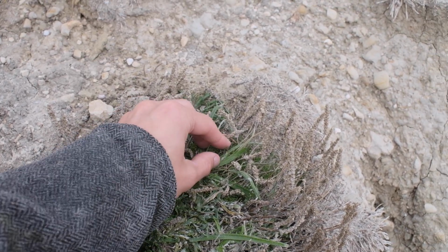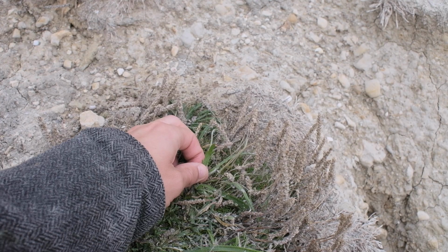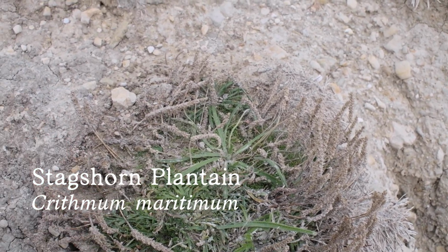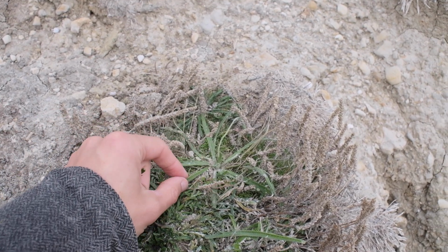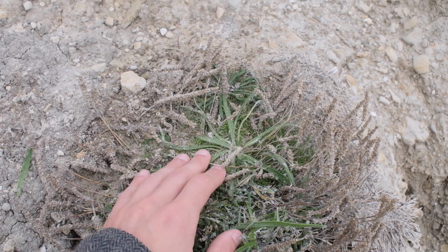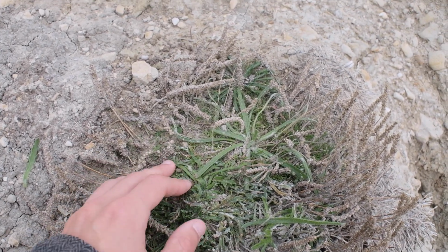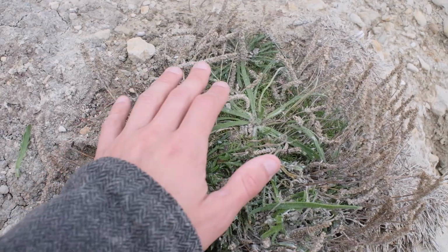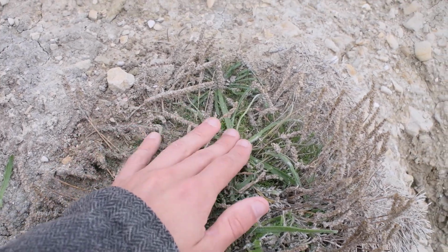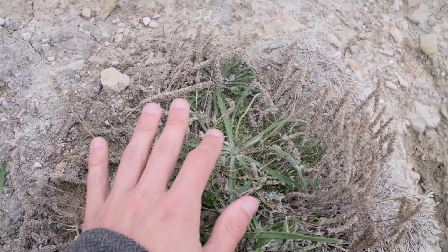So plant number 2 is this stag's horn plantain, or buck's horn plantain. So this is just like the plantain that we covered in one of the previous videos. I'll put a link up in the top. This is a member of the plantain family, which is a family which has lots of species all the way across the world, and lots of them are good. So you'll see this is growing from a basal rosette of leaves, which sort of spreads out from the central point here.